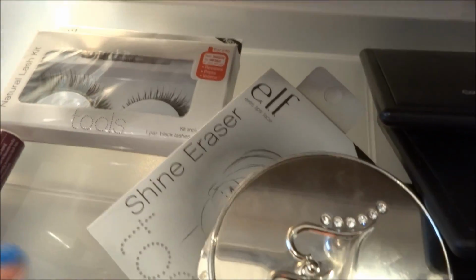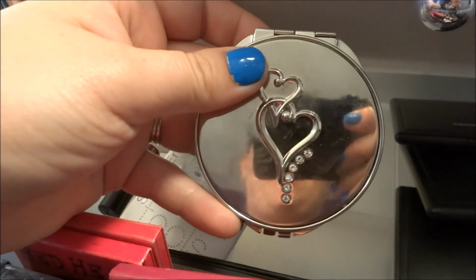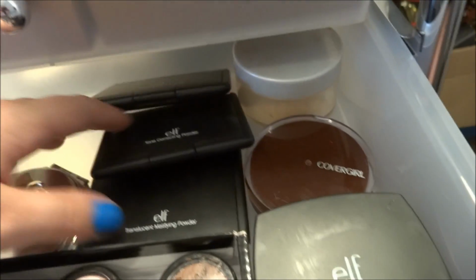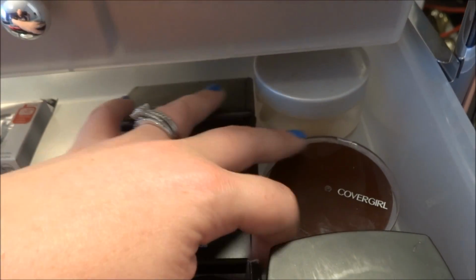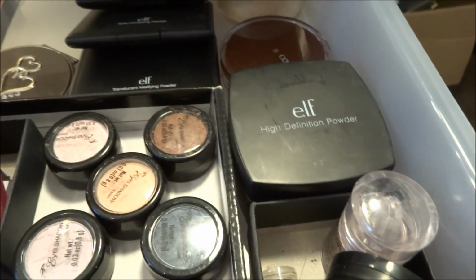And then back here we have some lashes, some e.l.f. Shiny Eraser, not a big fan. This my stepmom gave me for my wedding. It's just a little compact mirror. Then we've got e.l.f. blush and bronzer, tone correcting powder, mattifying powder, some more powders, high definition powder.